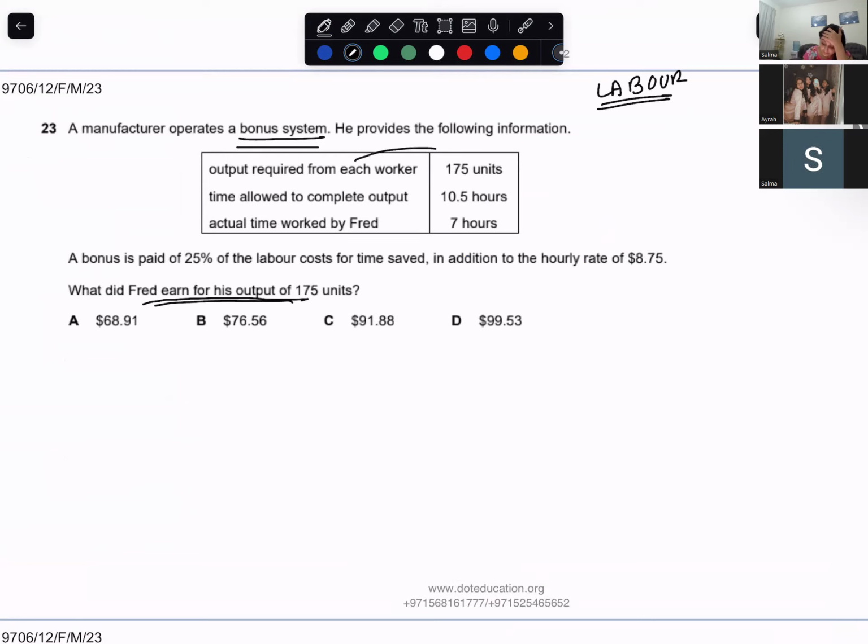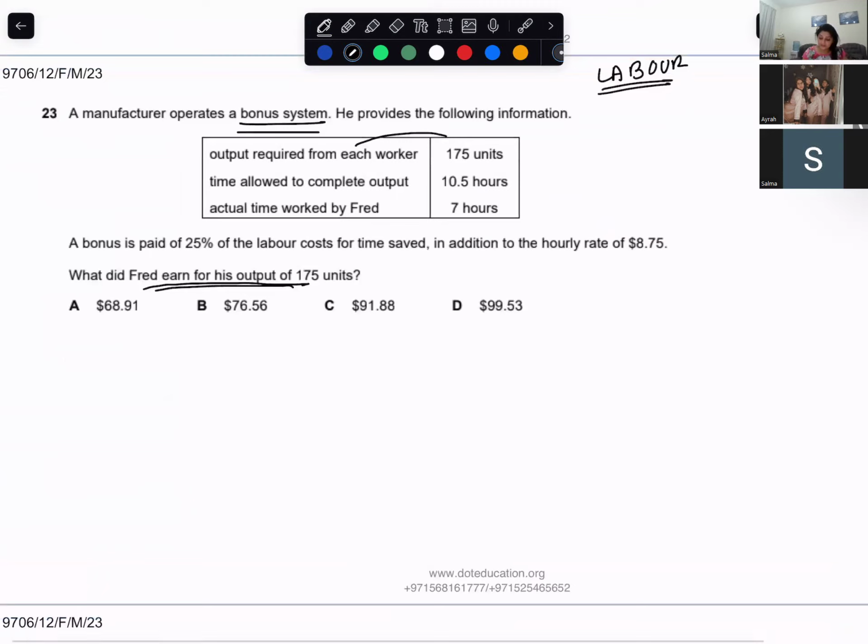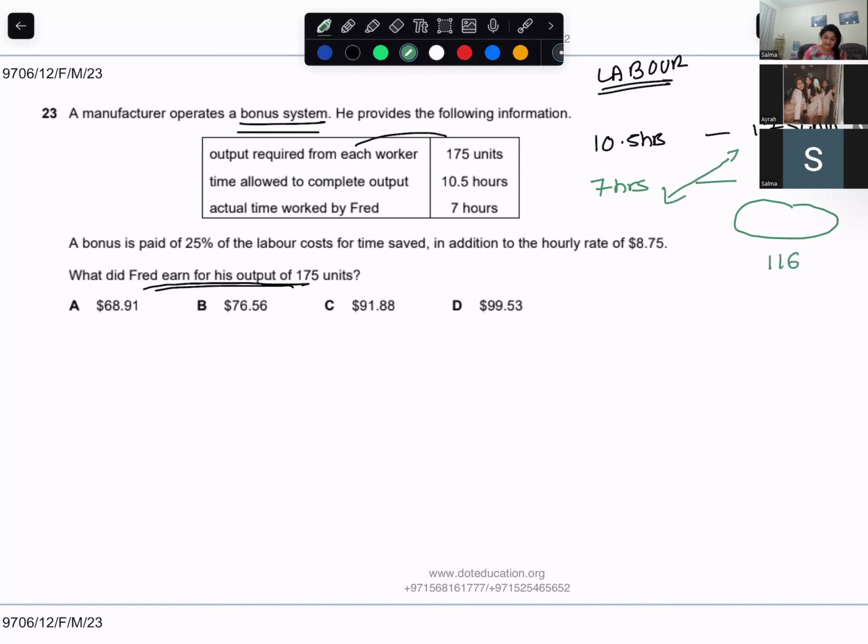A bonus is paid of 25%. Output that you require from each worker is 175 units. To make 175 units, he's been given 10.5 hours. So if he has worked for 7 hours, how many normal output should he produce? 7 into 175 divided by 10.5. So we expect him to produce 116.